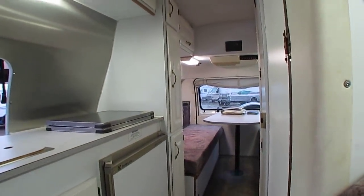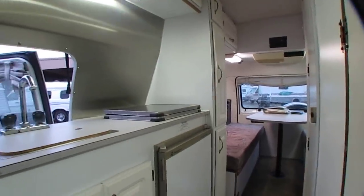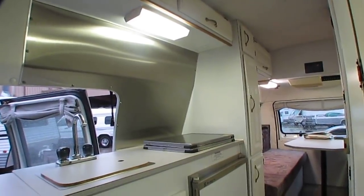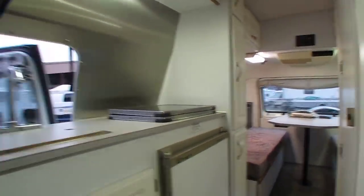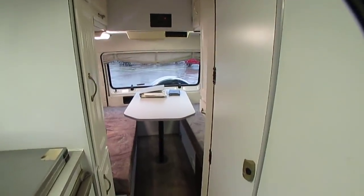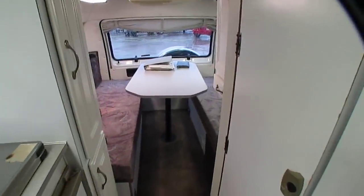And if you want a copy of that list, contact my sales department at 706-965-7929. They'll be happy to email you or fax you a copy of all the systems that we're going to inspect and guarantee to work for the price that you paid.